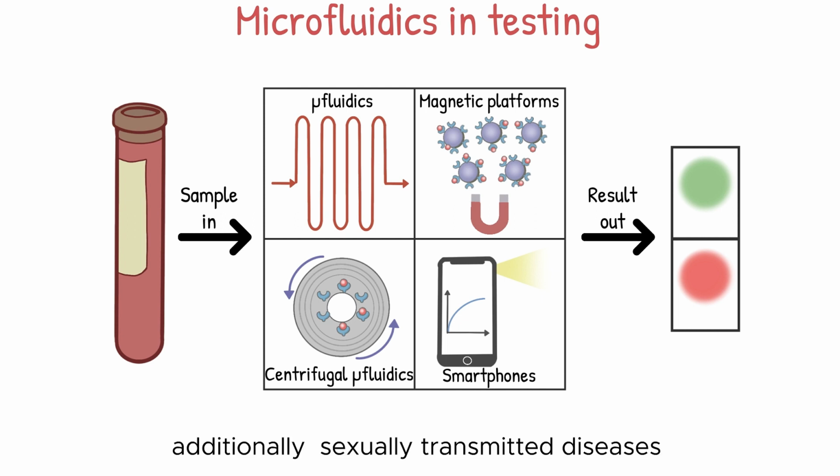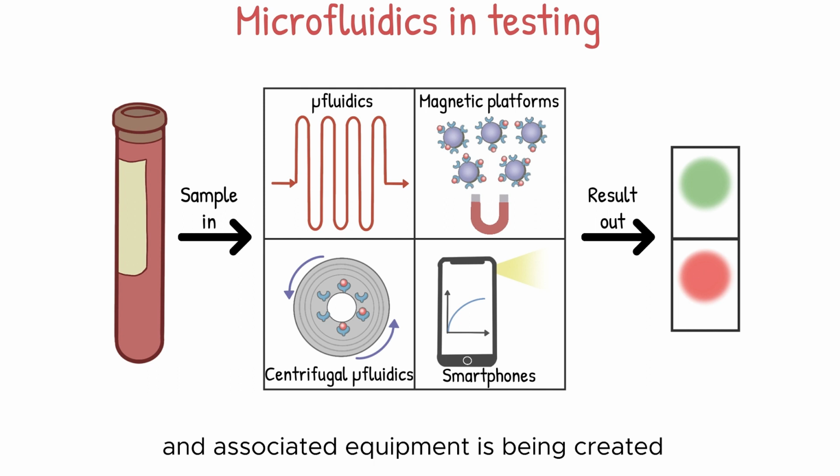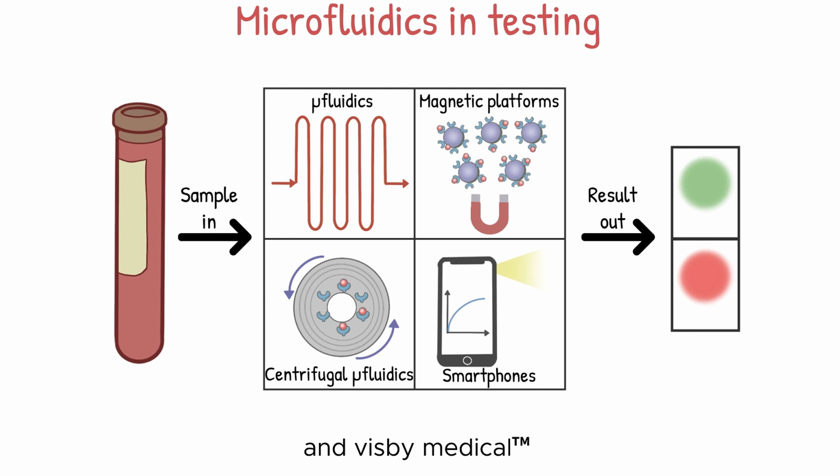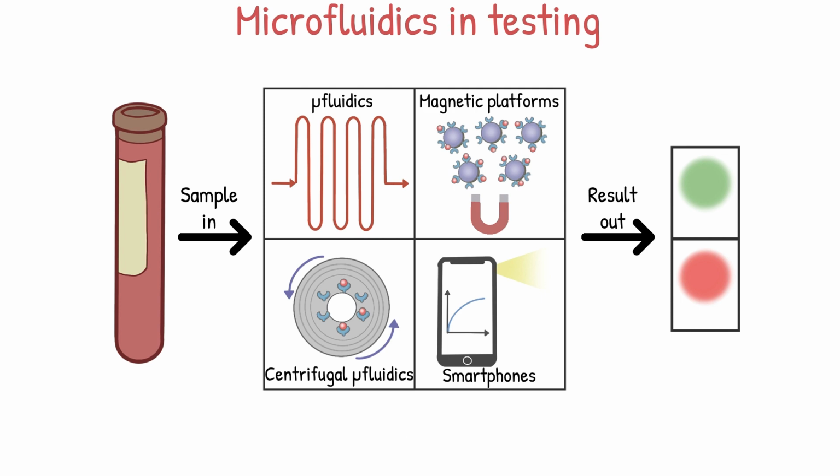Additionally, sexually transmitted diseases are gaining attention and associated equipment is being created, such as the IO single module system and Visby Medical. Some novel chips are even integrating various techniques, such as smartphones as portable analytical devices and surface enhanced Raman spectroscopy coupled with microfluidic devices.